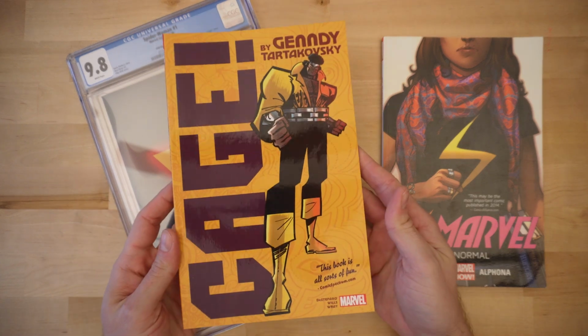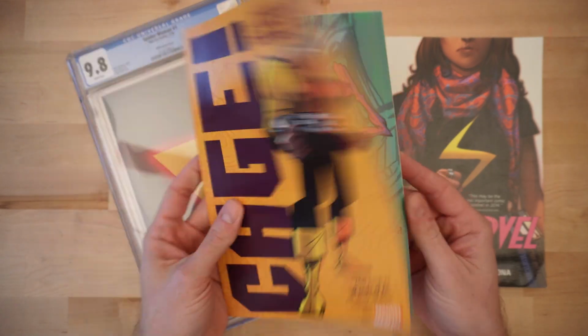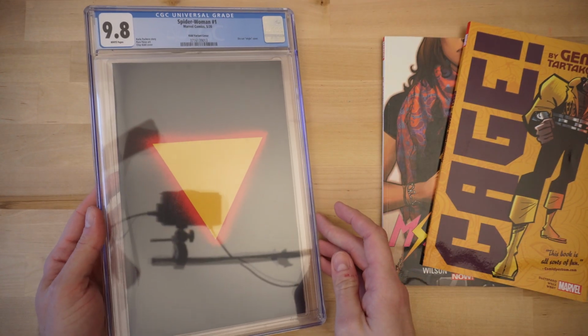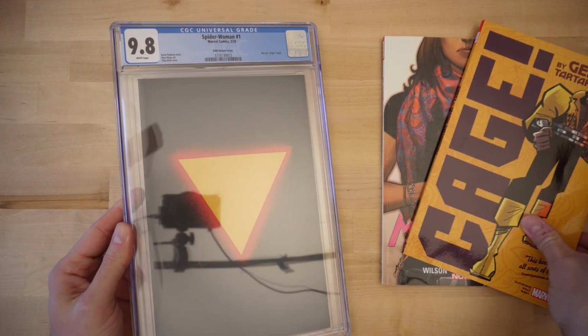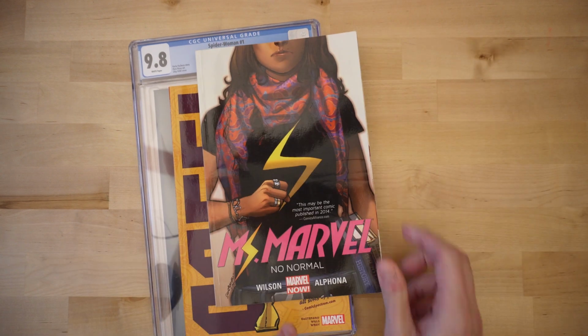We have Cage. This is the trade for that. I love the art style in here. It is so cool. Great story in there. And we get Spider-Woman issue number 1. This is from Marvel. This is the Kid variant, 9.8 CGC. Excellent edition right there. So you get the CGC 9.8, you get Cage, and we have Miss Marvel No More.